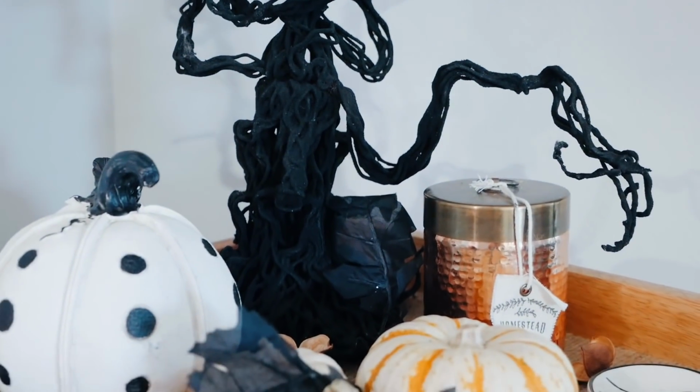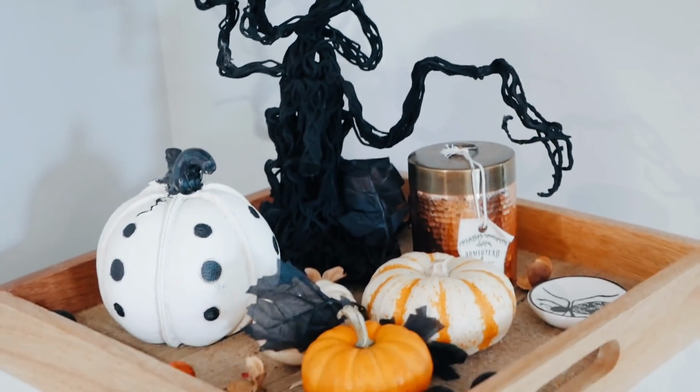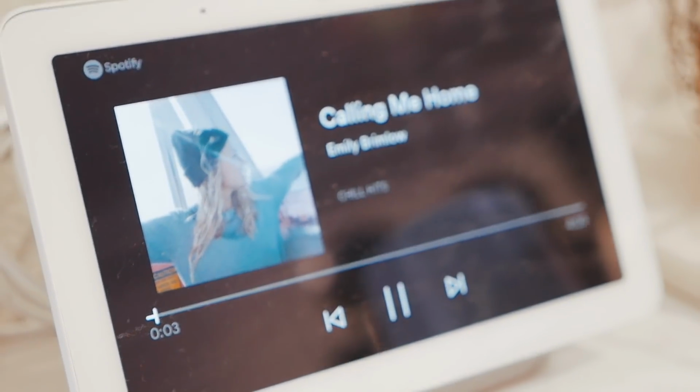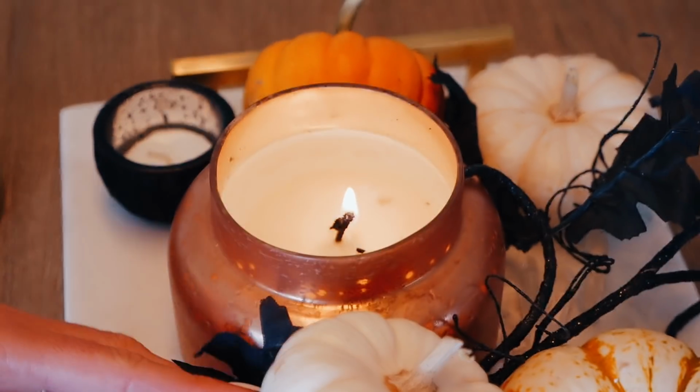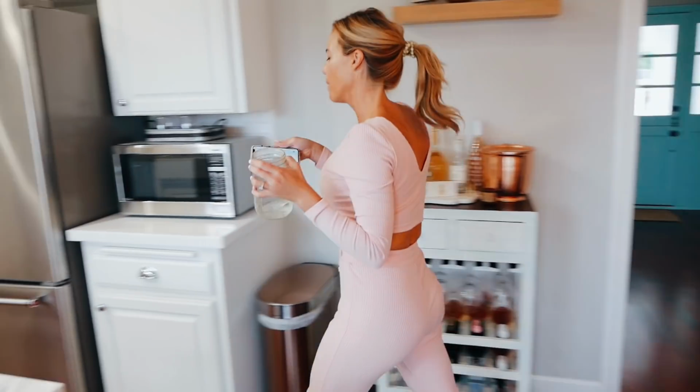But the next thing I do in the morning is throw on my jams because I need to have a little bit of a dance party when I wake up to get me in a good mood. Just kick off my day feeling right. And then I light my little pumpkin candle because it's fall and I can.